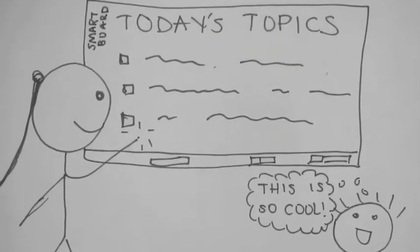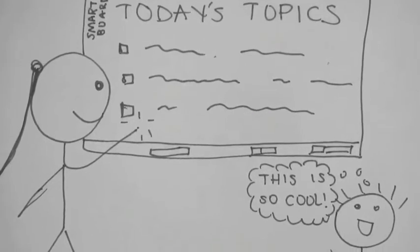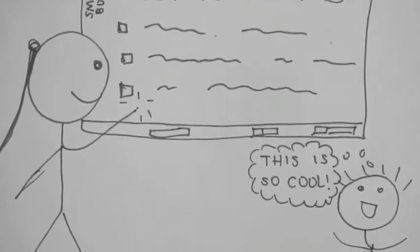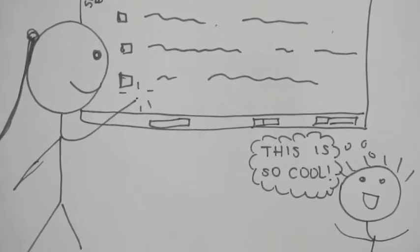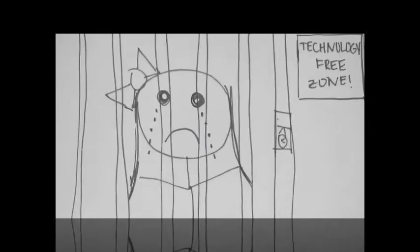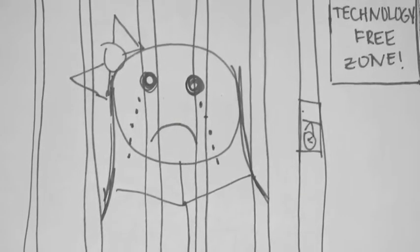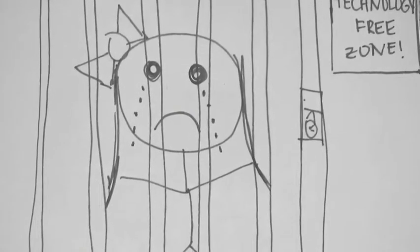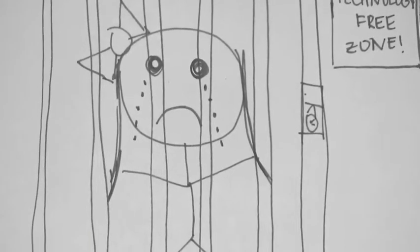In my classroom, we have smart boards for when you need to write things down on the board. It's all computerized, so it's cool to watch for the kids. The simplest touches of technology really sparks an interest in students. Removing technology completely from the classroom makes them unfamiliar and uncomfortable. This is probably why your students aren't doing so well, because they aren't intrigued. Yeah, I guess you're right.